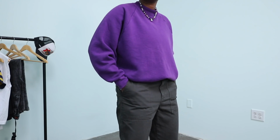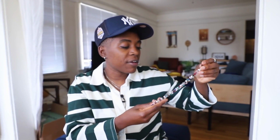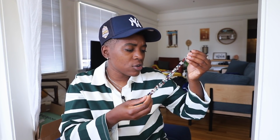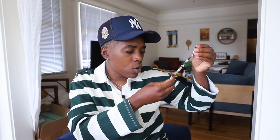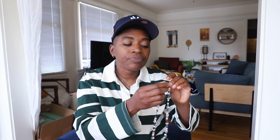So I got to live out a little bit of that fantasy, but with a little bit of unique flair. It's got some crystal and a little bit of turquoise, blue, purple, black, white. It's giving Sandy sold seashells by the seashore. It's giving, what is that show with those white women? And they're all depressed. Big Little Lies. It's giving Big Little Lies opening sequence, but I like it.